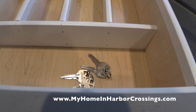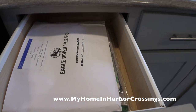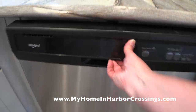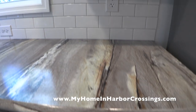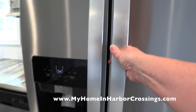This is a unique feature that Eagle River has, a little boxed drawer that has area for your utensils. Now that is the warranty book and the homeowner's book. Now we're going to see the dishwasher. All the appliances are Whirlpool. I can't believe how pretty that countertop is. And this side-by-side refrigerator with water and ice dispenser.